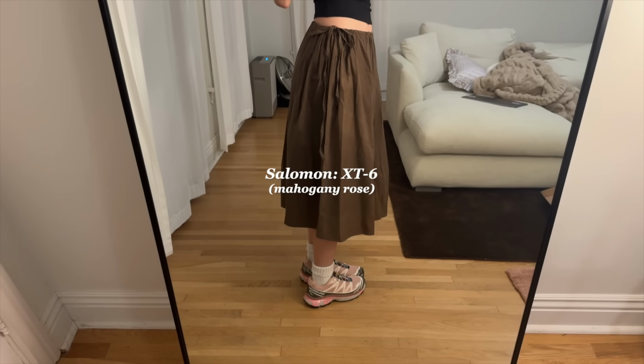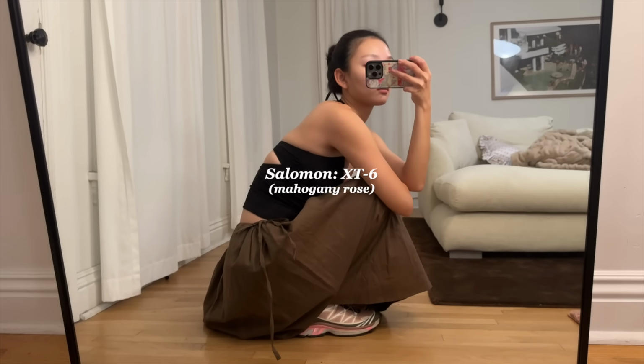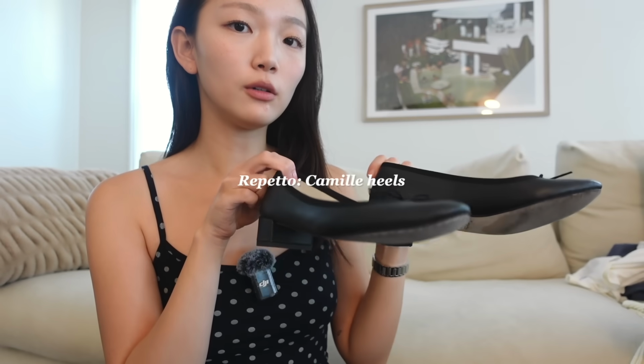This pink pair is perfect because it's not in your face pink and it's mixed in with brown and white, and surprisingly, they've been pretty easy to style. Next, I have these Repetto's Camille heels.